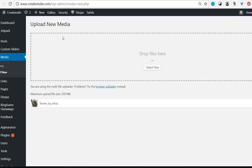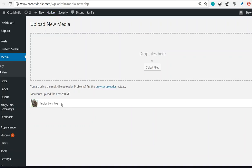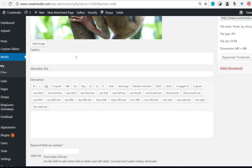I'll show you real quick in WordPress what that looks like. I just uploaded this animal picture. This is just what the image was originally named. And when you're using images, you can't just grab stuff from Google and use it. Even on your blog, you shouldn't really do that. But this is just what it was named by somebody else. So when I put it up on my website, I want to make sure that I change the name.